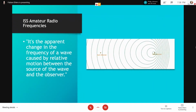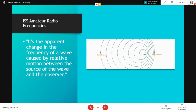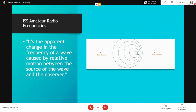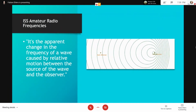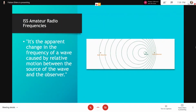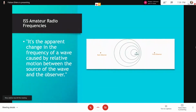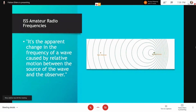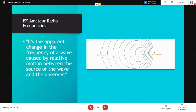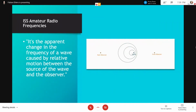So we've got the front observer and the back observer. The front observer is basically the position I'm going to be in as soon as the ISS is reaching the horizon, it's coming up and it's traveling towards me. As you can see, the source, which we class as the ISS, is squeezing these radio frequency signals and pushes them together, which means the frequency will be slightly higher. That's why we have to start dialing up.